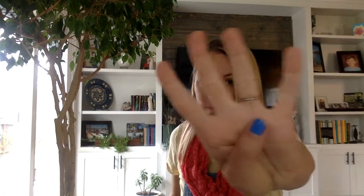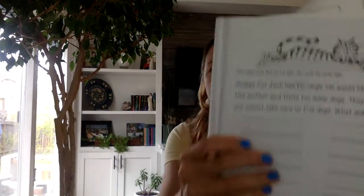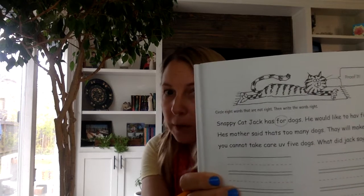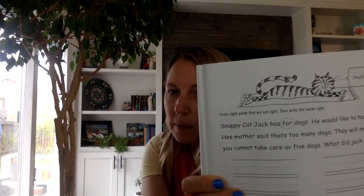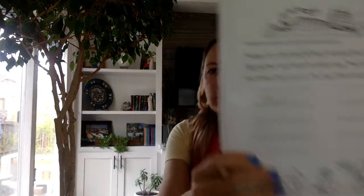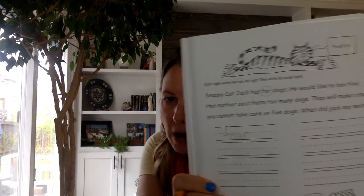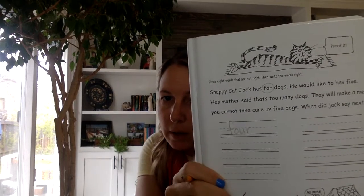Snappy Cat Jack has 4 dogs. So it's the word 4. That means he has something for the dogs. That does not mean the number. So the number spelling of that is F-O-U-R. Snappy Cat Jack has 4 dogs. That's how you spell the number.